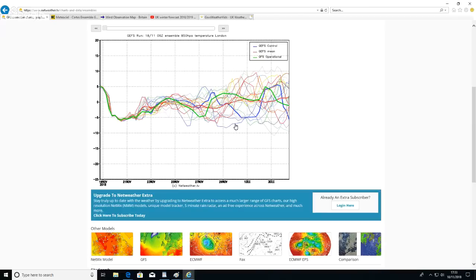But there's not a lot of support for it. So this is quite a disappointing ensemble chart, I would say. I think the ensembles have moved towards quite a milder setup over the past 24 to 48 hours. I think they've shifted quite significantly. But again, with these block setups, you can sometimes get dramatic ensemble shifts. So although they have shifted in a milder direction over the past couple of days, they could easily start to shift in a colder direction again.